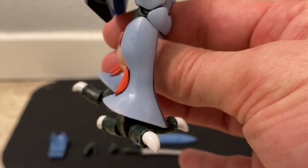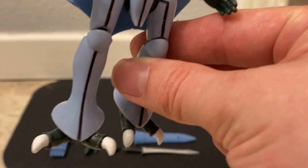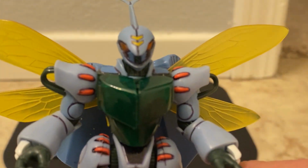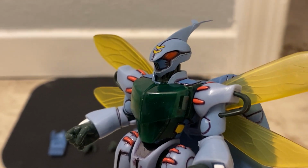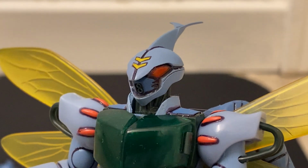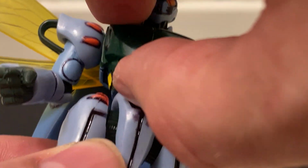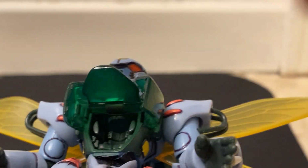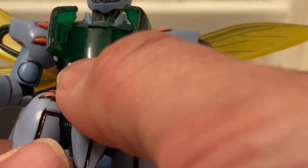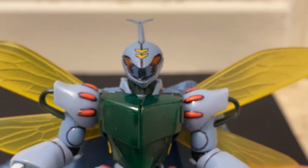So they've got these big clawed feet, and dragonfly type wings. And let's see. The chest opens up, and that's where the pilot goes inside and controls this thing.